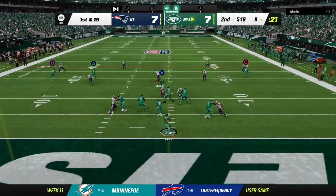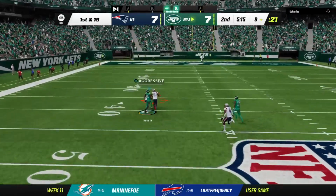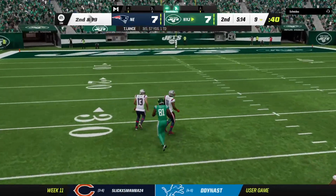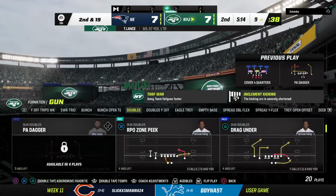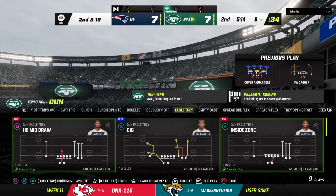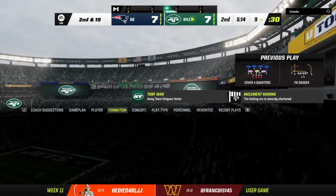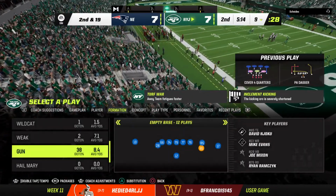Now a play fake. Lance going deep downfield for Ross. And he bats it away, and it falls down incomplete. Absolutely no disguise on that one. They just went for it. Put him out there and said, go deep. Let's try and hit him. Unfortunately, to no avail.